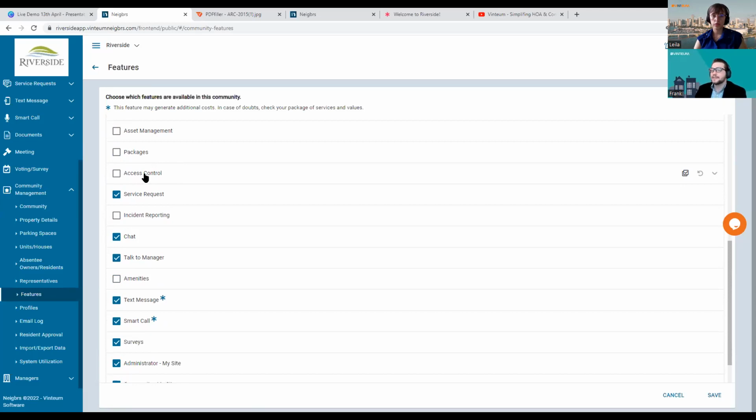We also have an access control tool. This will allow you to control the guests coming onto and off the property. If you do have a staff attendant manually checking in guests, this is a great system for you.